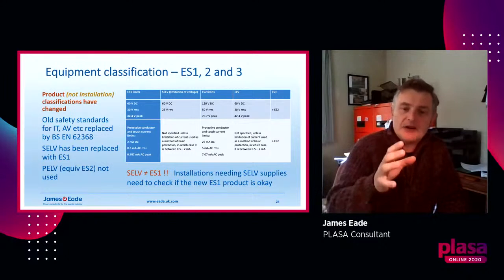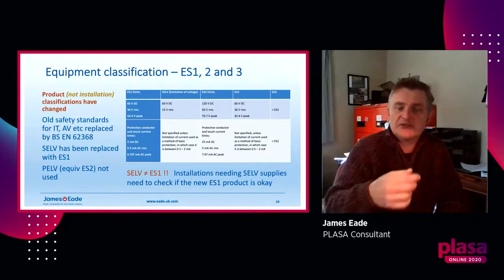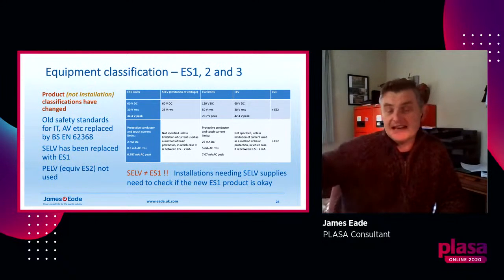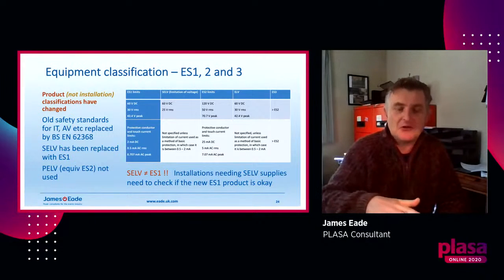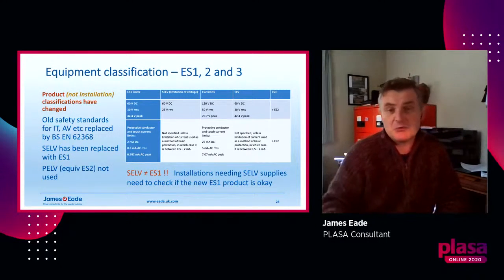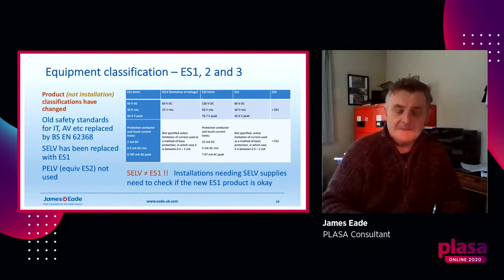But one of the key problems is that in an installation, the old terms of SELV and protective extra low voltage and similar are still valid in an installation, just not on a product. So there's a lot of work going on in the background about this and trying to align installation standards with product standards. But that's where we are at the moment. So there's a whole appendix on these new classifications in the Code of Practice.